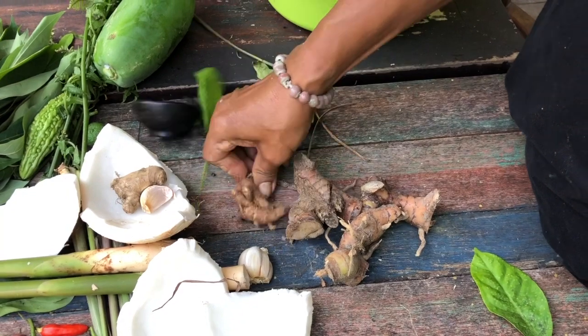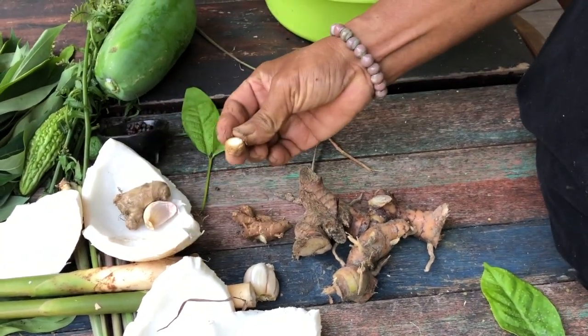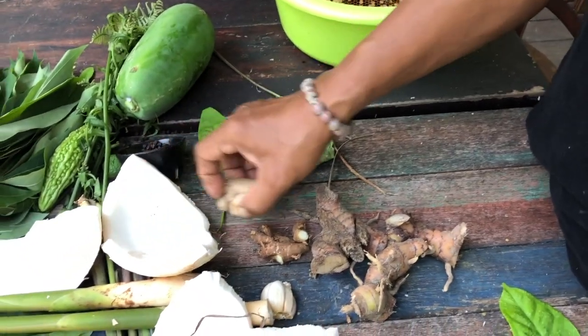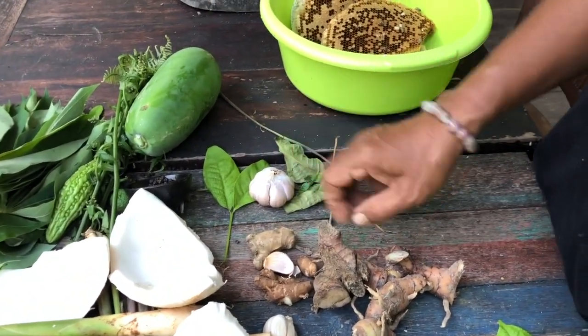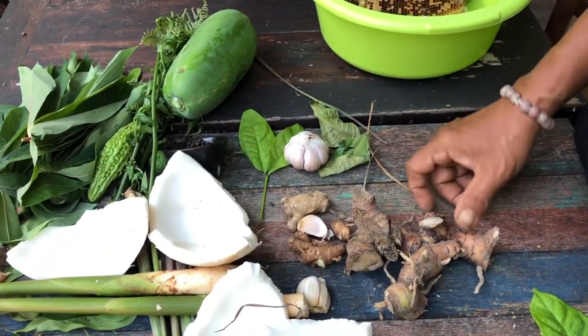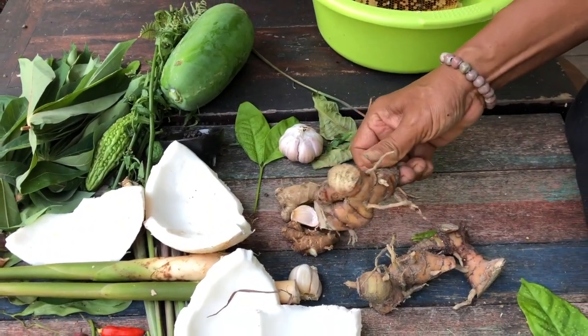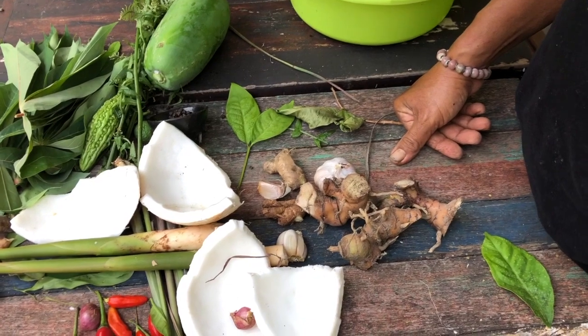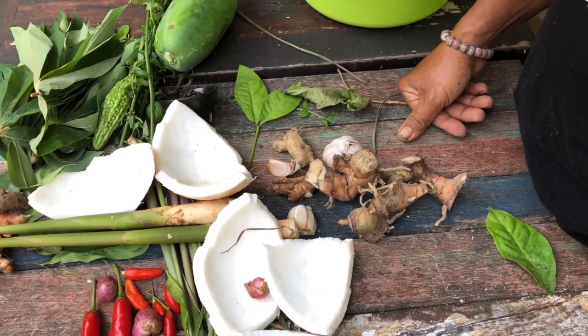The white one is very aromatic. This is different from the others. So we have two kinds of galangal: lesser galangal, and then the yellow galangal, a little bit yellow, but we use the white one. Yes, beautiful. And then we go to the west side.